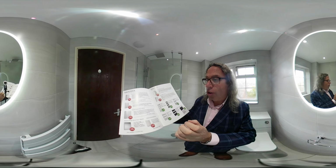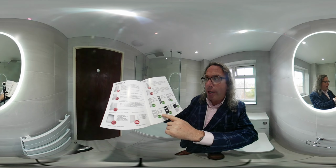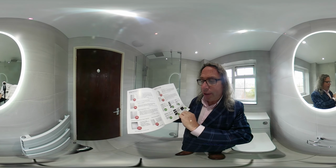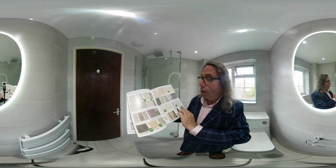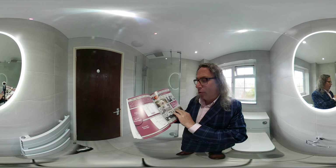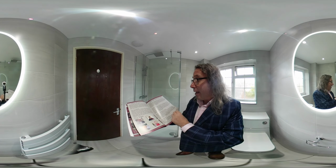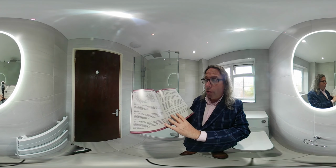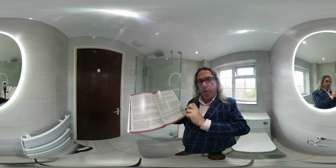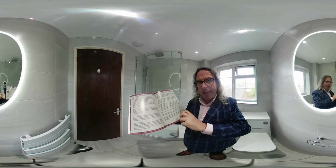This brochure just clearly shows you what's included in the price, any of the radiators. LED mirror cabinets and cabinets cost a little bit more, and it tells you by how much. The tiles are included in the price, and it shows you great examples of the tiles. If we go through the book, there's a page telling you the work protocols that we do each day. So this lays out the work that we will carry out while renovating your bathroom.